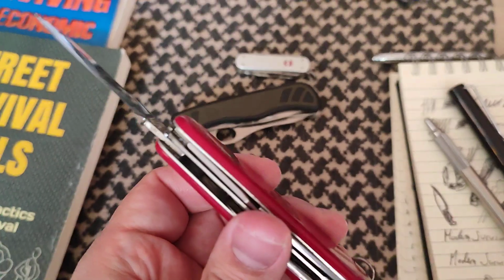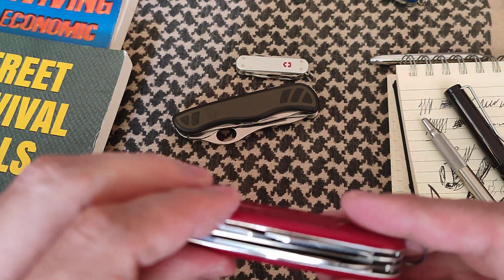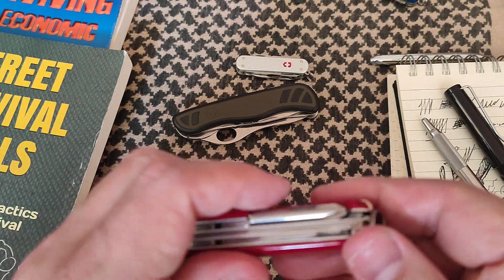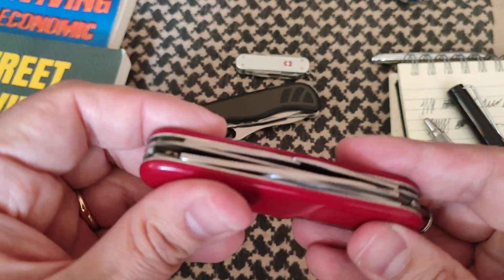Let me know in the comments, Hiker or Tinker, which is it. I think this is a Hiker model. Yeah, pretty sure this is a Hiker model. Oh man, Tinker. Anyway, one of those two.